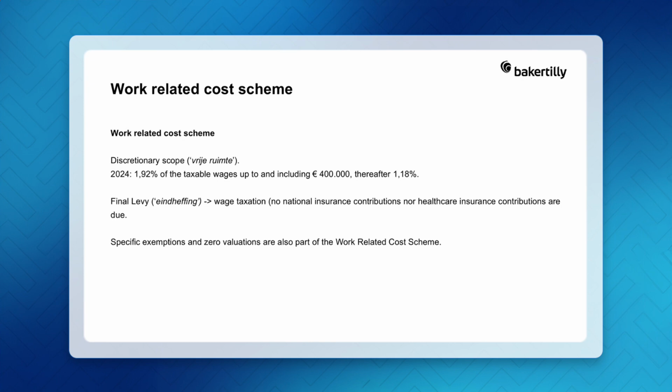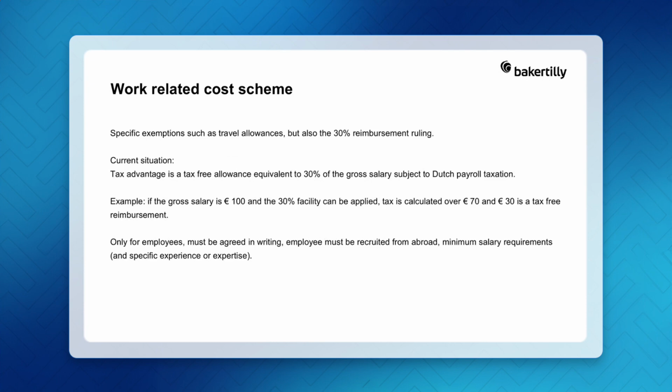There's also, and I think that's the most important one, specific exemptions and zero valuations that are also part of the work-related cost scheme. And I'm going to go into detail on some of those, not all. Some of the specific exemptions can be travel allowances. So if you have travel cost from your house to the work address, that's a specific exemption, but also, and this one hopefully rings a bell, the 30% reimbursement ruling. It's also called the 30% facility, 30% ruling. I've heard many terms for it.